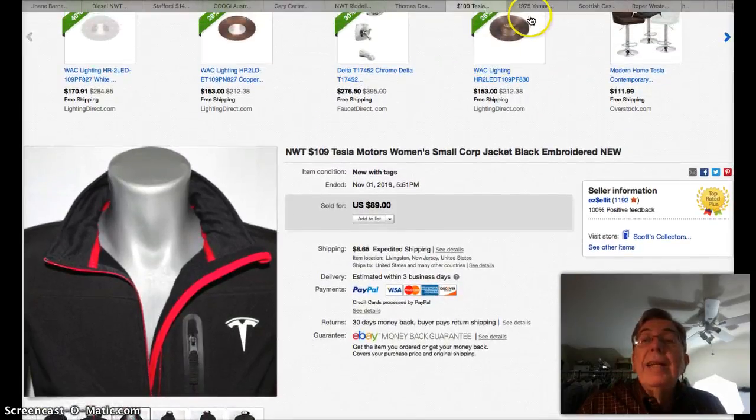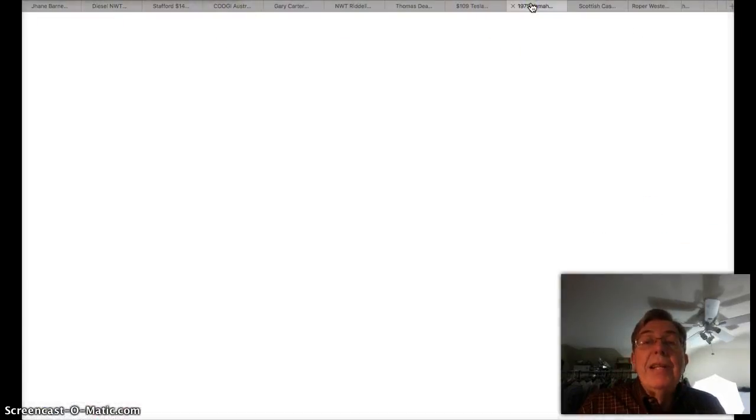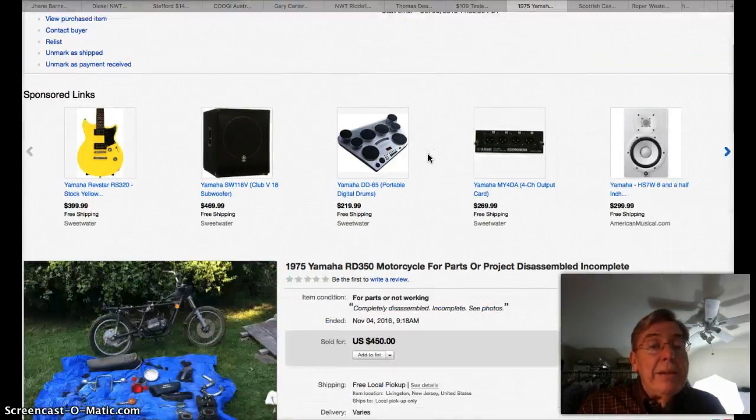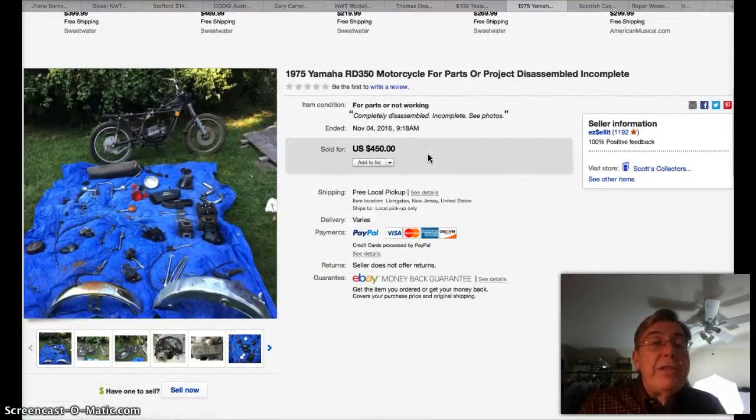Tesla jacket. Next up, and this is my son's. He found this, a friend of his was throwing this out, and he had it for years in the shed. And the interesting story here is it's parts of a Yamaha RD350 motorcycle. It was in the shed for years. We dragged it out. We took some pictures of it.